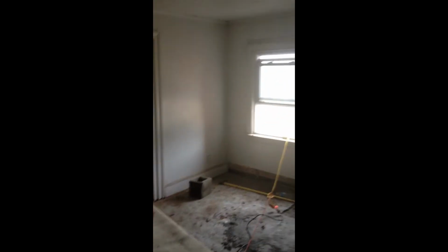Walk in here and we can see what it looked like in here. Cleaning up in here today. Film it again here in a little while. We'll have it all cleaned up.